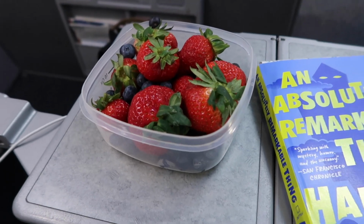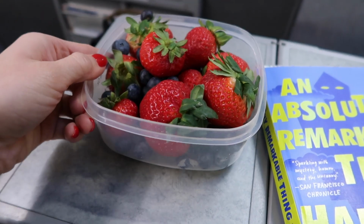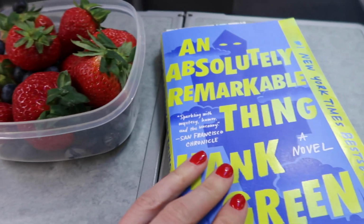3 flights is pretty normal. It's kind of a long day, but usually as flight attendants, we work anywhere from 1 to 4 flights in a single day. We have about 25 minutes until we start boarding for our next flight, so in the meantime, I think I will eat some of my berries and read my book.